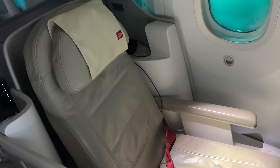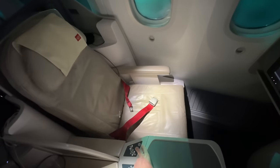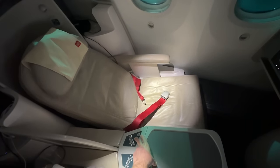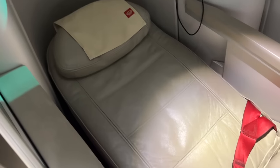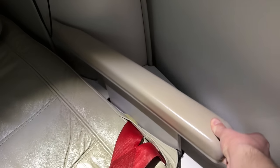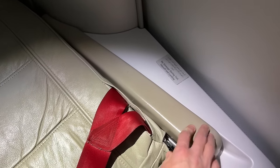I guess if it's gonna be dark, I might as well check out the bed and get cozy. With no relax preset, we instead just get it to go all the way down. It almost meets up with the footrest, just a few inches of gap in between. We also can lower the armrest to make the surface a little bit wider.